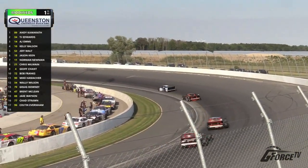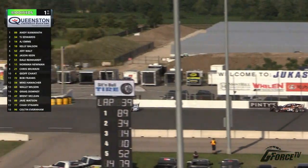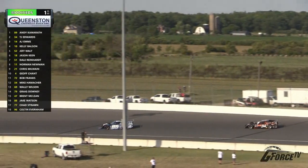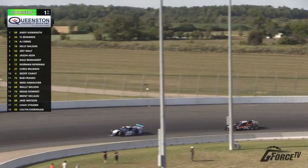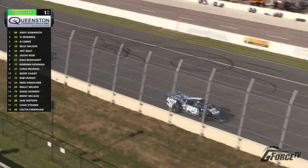Balson driving it in behind AJMs. Camerath out in front by 3 car lengths, 4 car lengths now over Edwards. Down through 3 and 4 for the final time. Double checkers coming out. Andy Camerath will cruise off corner 4 to pick up the win.